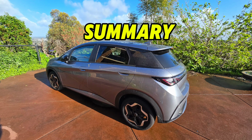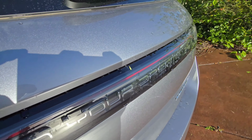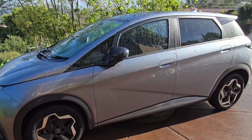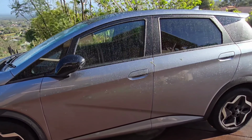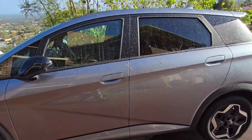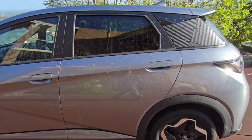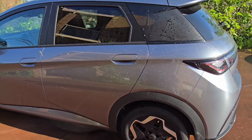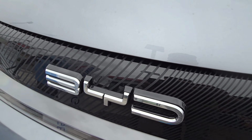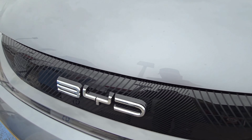Alright, it's drawing to a close. Let's just summarize it. So I've probably come across as a little bit harsh with my review here, but look, let's just concentrate on a few positives to start with. So as a small EV, perhaps as a first EV for a young person, I think something like this would be a good car. And certainly if you didn't need the range, or you're not particularly interested in performance, there may be some young people who would be perfectly happy with this and the smaller battery size.